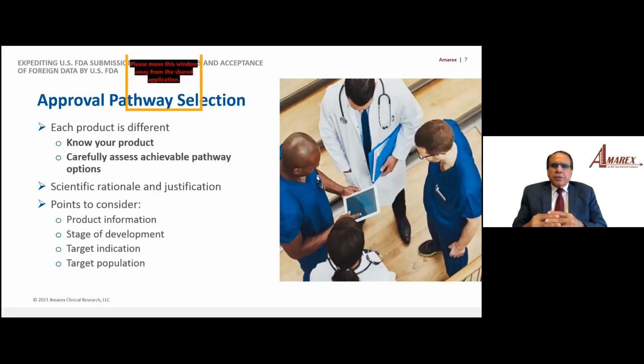With respect to approval pathway selection, really one should know that each product is unique. And knowing your own product is essential. I do remember when we were in FDA, we were receiving NDAs or submissions from the same company, but really they were different.